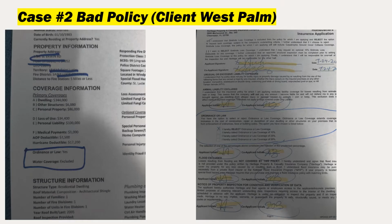All right. Now you're going to see here, my clients did sign everything, right? Now this is interesting. I want you to pay attention here. Law or ordinance. What does it say there? I hereby reject law or ordinance coverage, right? Water damage. This is the same company. This is a company called Heritage. So we got back-to-back policies. This is a client I have in West Palm. Ordinance or law? Yes. Wait a minute. I'm seeing here they rejected it.